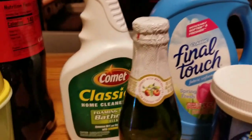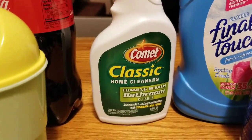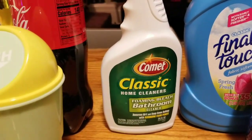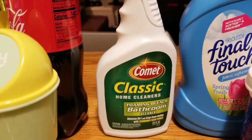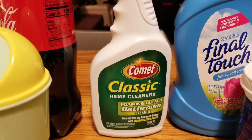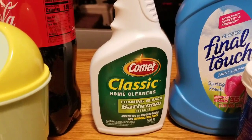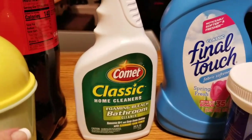And I am a huge fan, let me move these out of the way, a huge fan of this Comet Classic Home Cleaner. I use it to clean out the sink after I do dishes or my counters, they're white tile. So I use this everywhere, in the bathroom, everywhere. And at other stores, it's really expensive. Home Depot, it's like $3.99 or $4.99 when I got it 3 or 4 years ago. That was the only other place in my area I could find it. So I'm super psyched to always be able to get that.